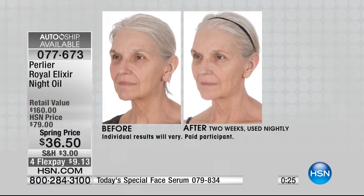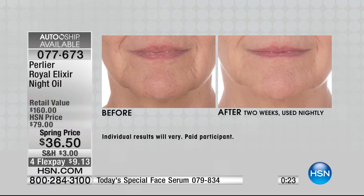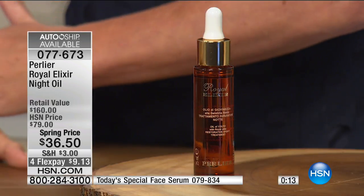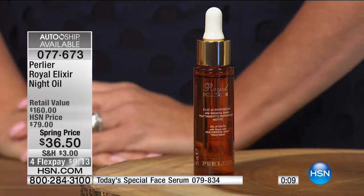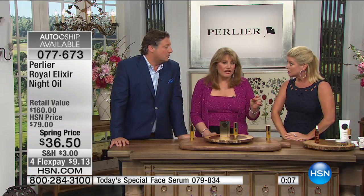So if you want to use your Today's Special at night, you would put your Today's Special on first, and then you'd put your night oil. Or you make your night oil your night product, and your Today's Special your day product. You know what I do when I use this at night? I'll put on the Today's Special, and then I'll put that on maybe half an hour later when I go to bed. I keep it by my bedside. And it's not like an oil. It's actually like water. It feels like water. All righty, so that's also a wonderful use.